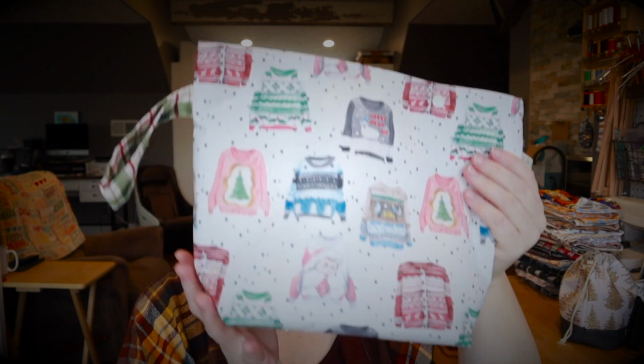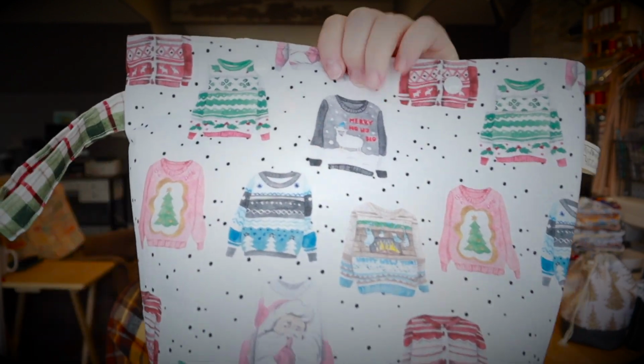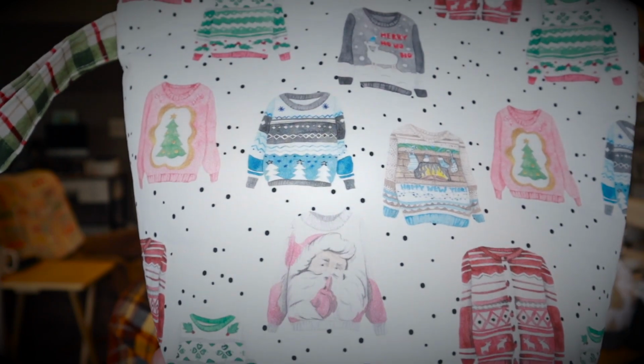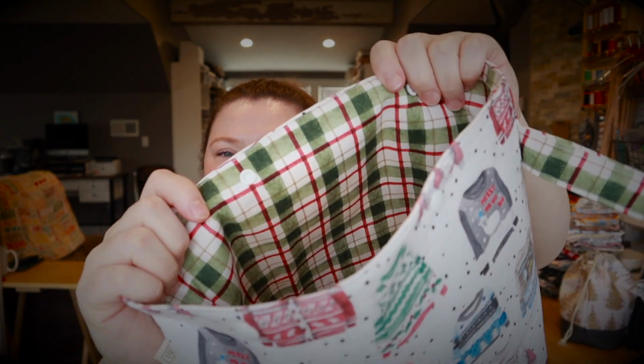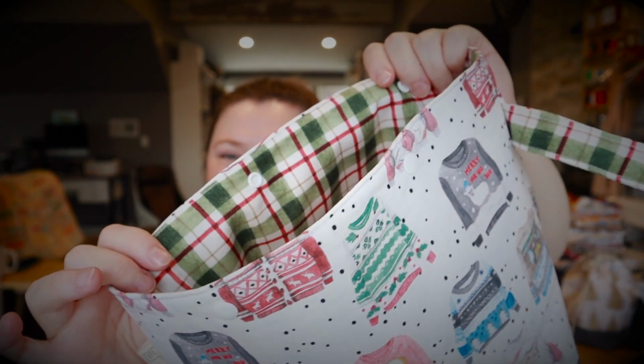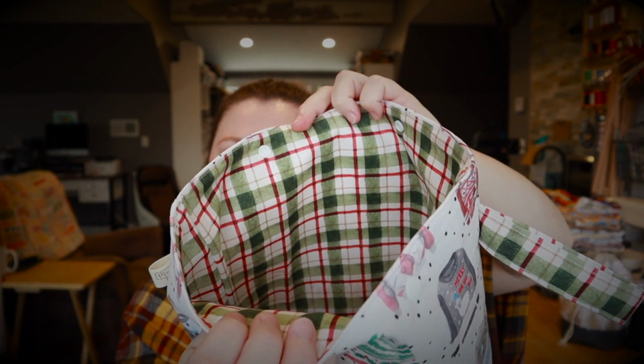And then the other one I made was a large bag with this fabric. This is called Ugly Christmas Sweater. And look how cute that is. I made a sweater size bag with my ugly Christmas sweater fabric. And then I used leftovers of this fabric that I had from my Christmas collection because I love it. This kind of gingham, whatever you want to call it, fabric. So there's those. And that's really it for new stuff, project updates, etc.